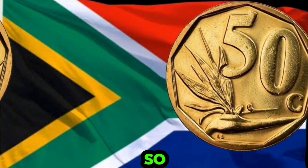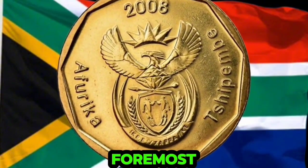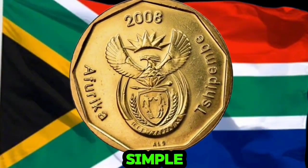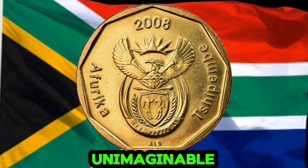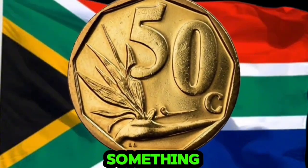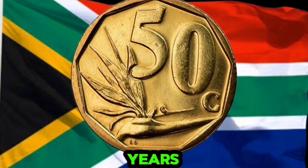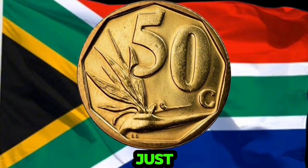So, what lessons can we learn from this extraordinary coin? First and foremost, it teaches us that sometimes even the smallest things can have the greatest value. A simple coin, meant for everyday use, can one day hold unimaginable worth because of its rarity and significance. Maybe you have something rare in your own collection that you didn't even know about. Don't forget to check your old coins, especially those that were minted years ago. With the right knowledge, your collection might hold some hidden gems just waiting to be discovered.